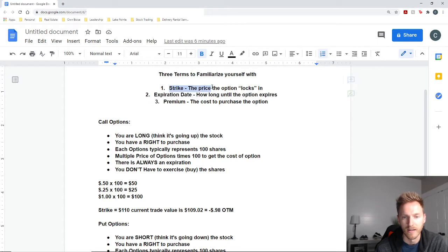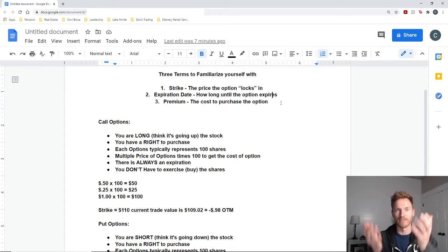One is the strike. That is the price that the option you purchase is locking the stock in at. So it could be a $100 strike price or a $99 strike price or a $110 strike price. The second is the expiration date. That's how long until the option expires, do you actually have the chance to see if the stock's going to go in your favor. And then lastly is the premium. That's the cost of trading this transaction, this option. So you're buying the right to purchase a stock at a future date at a set price.